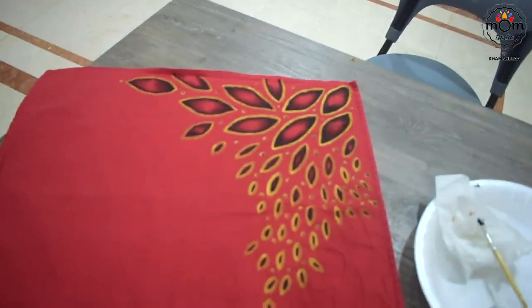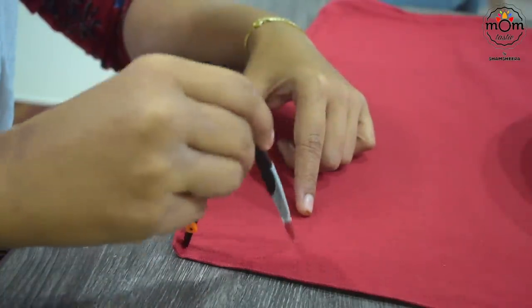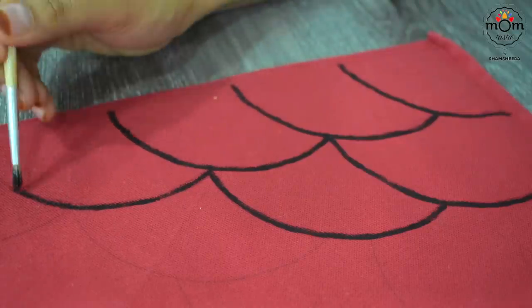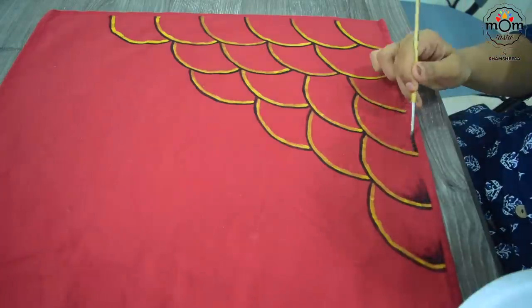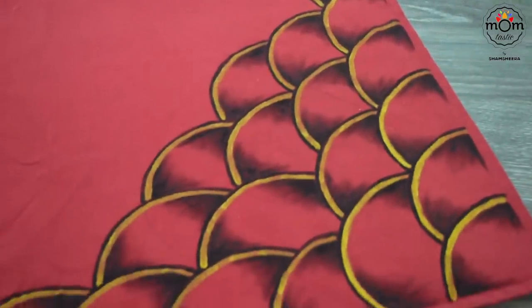That was the finished look. For the second cover, I used a compass and made some semicircle designs. Drew the outline with black color. Just below the black, used the golden yellow color. To give a finishing, shaded the corners with black. And there is the finished look.